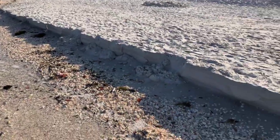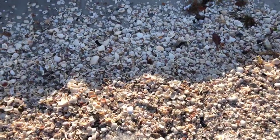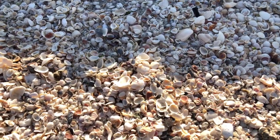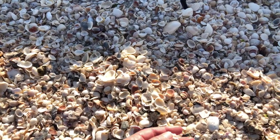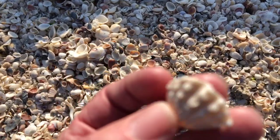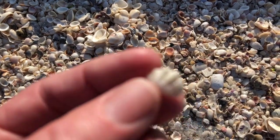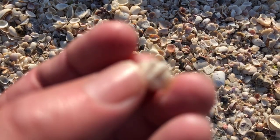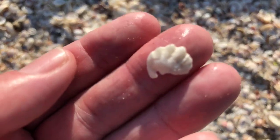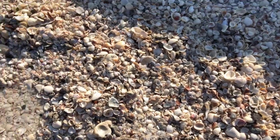Boy, here's a big pile of shells down here. Excuse me. Boy, lots of stuff buried in here. Another nice little jewel box. Little jewel box shell. Little kitten's paw. There's a little white one. Oh, just the end of the kitten's paw, just the toes. See if it'll focus. There it goes. Let's see what else is in this little pile.